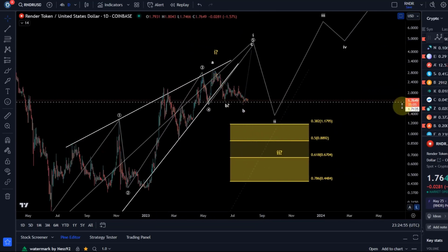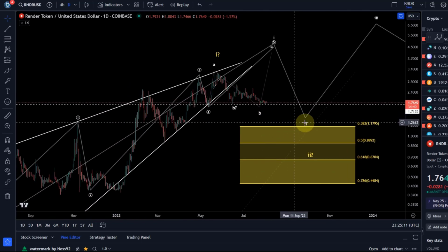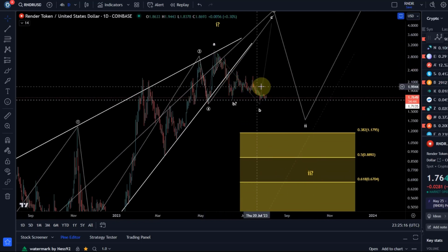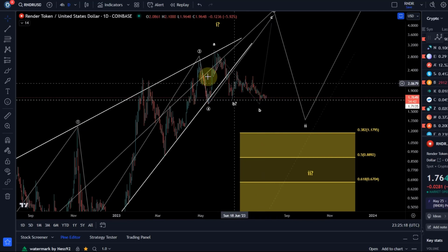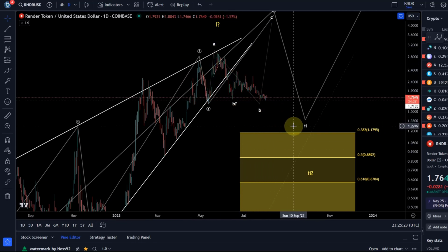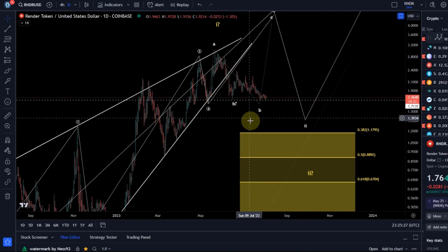So yeah, I'm currently watching the 170 level. That is really a make or break point for the white wave count, in my opinion. Below that level, it could go down quite quickly here to this yellow support area, and it would need to be a larger ABC structure, which would unfold in the wave 2. But let's see first if we hold that support level or not. If we break it, then we can add a bit of a subwave count here to the correction. But yeah, at the moment, not really any motivation to go higher from here.